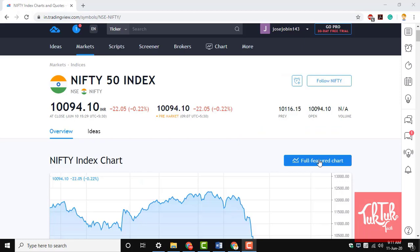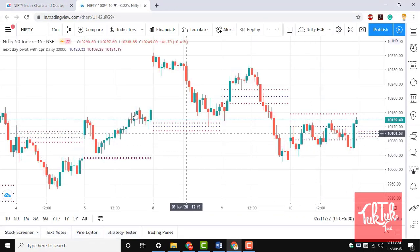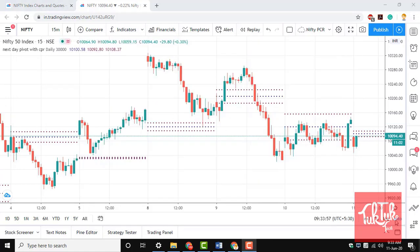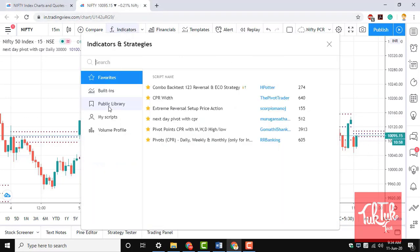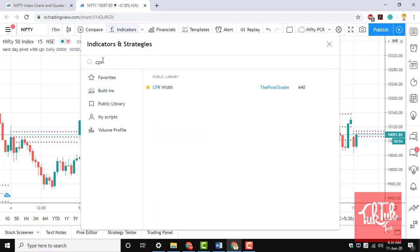The Pivot Range Histogram allows you to measure the width of the pivot range in order to forecast when a trending or sideways market may occur. To add the Pivot Range Histogram to the chart, open TradingView.com. Select any stock, click on Indicators and Strategies, and search CPR width.